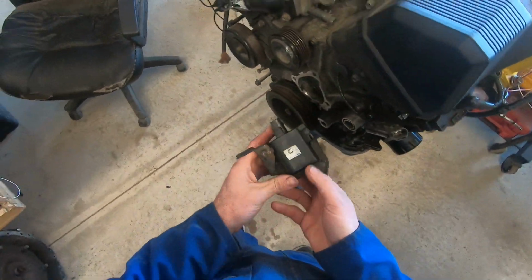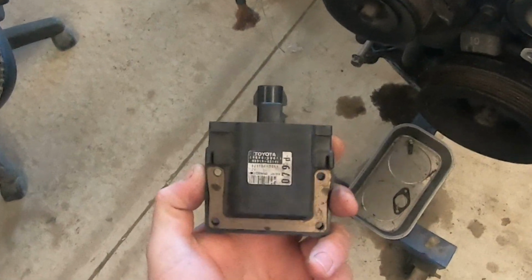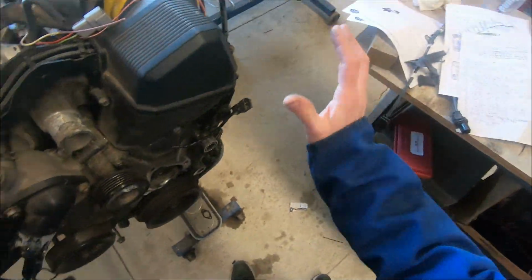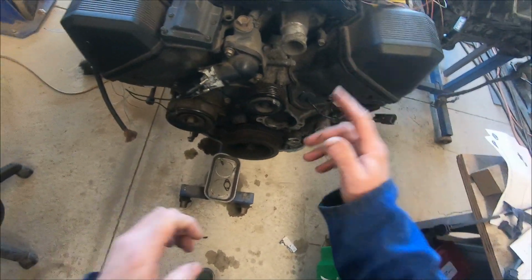We probably should bring out a coil number. The coil number is 90919-01297. As I said, that same coil fits all of the Gen 1 and Gen 2 engines.